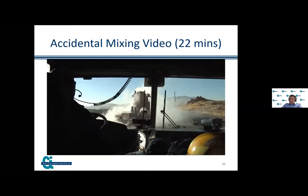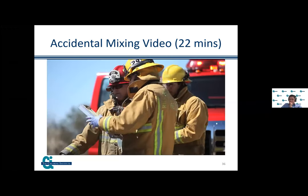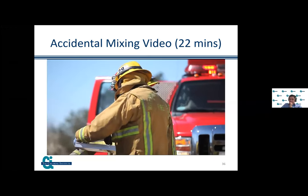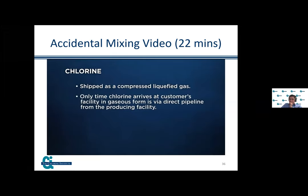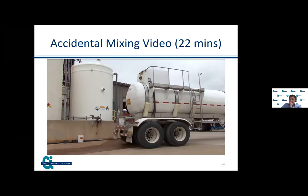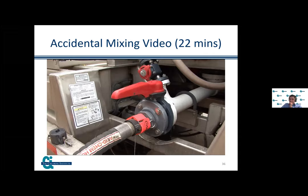One of the first things you need to assess upon arriving at an incident is the chemical involved, which will dictate what type of response plan you need to activate. Chlorine is shipped as a compressed, liquefied gas. The only time it arrives at a customer's facility in gaseous form is when it is a direct pipeline from the producing facility. Household bleach is always an aqueous solution. While the accidental mixing of sodium hypochlorite during delivery may not be a frequent event, it can result in serious consequences, such as severe injury.